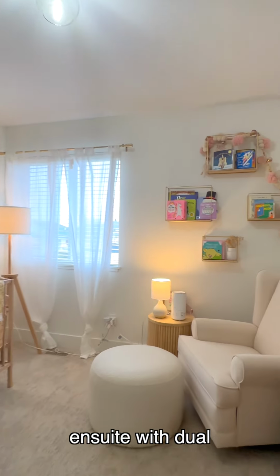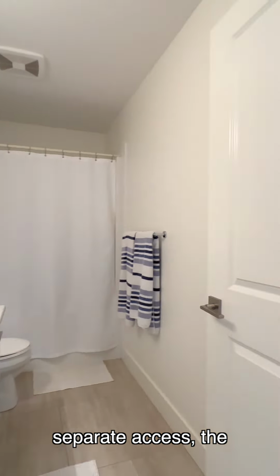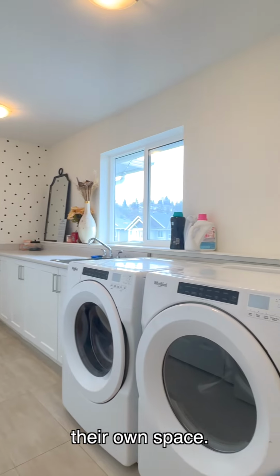The large primary bedroom has a closet made of dreams and an ensuite with dual vanities and a modern feel. Down below, with separate access, the 1-bedroom basement suite is perfect for extra income or in-laws needing their own space.